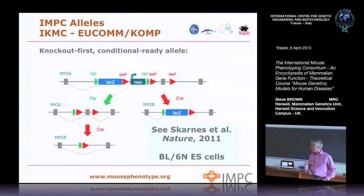Now, I showed you this slide before. This is the IKMC allele here. It's known as a knockout first conditional ready allele. I'll say a little more about it now. I'm sure Wolfgang will say much more about it tomorrow. But basically, within the embryonic stem cell, we create this allele here. It's called TM1A. And basically, this is, if you like, a trapping mutation. Within the gene, this exon here splices into a LacZ reporter and effectively creates a truncated version of the gene.